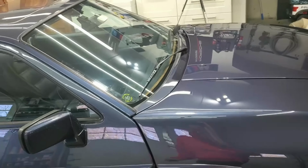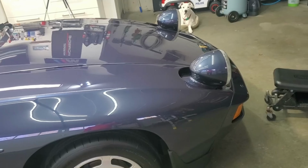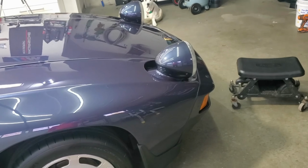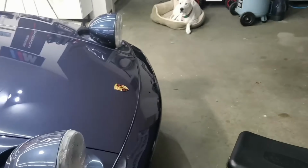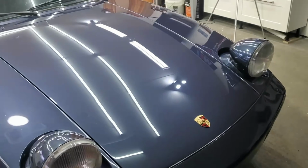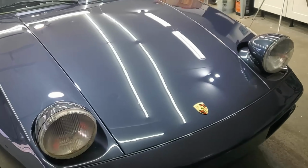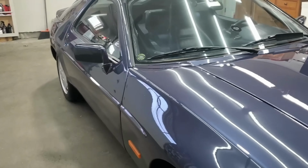Any of the trim can be recoated, but I've already used a permanent trim restorer, so I won't go to that length. But I have the headlights up, so I can get the headlight buckets and the inside molding of the headlight. I will coat all of the glass and the taillights. Everything gets coated. We want to give it the best protection, and we've worked really hard to get it to this point, so we want to make sure that finish is locked in.